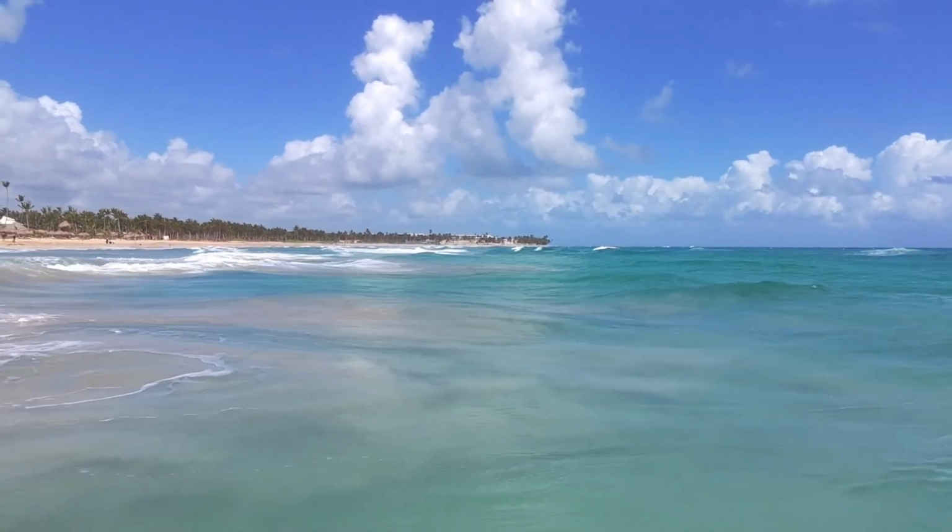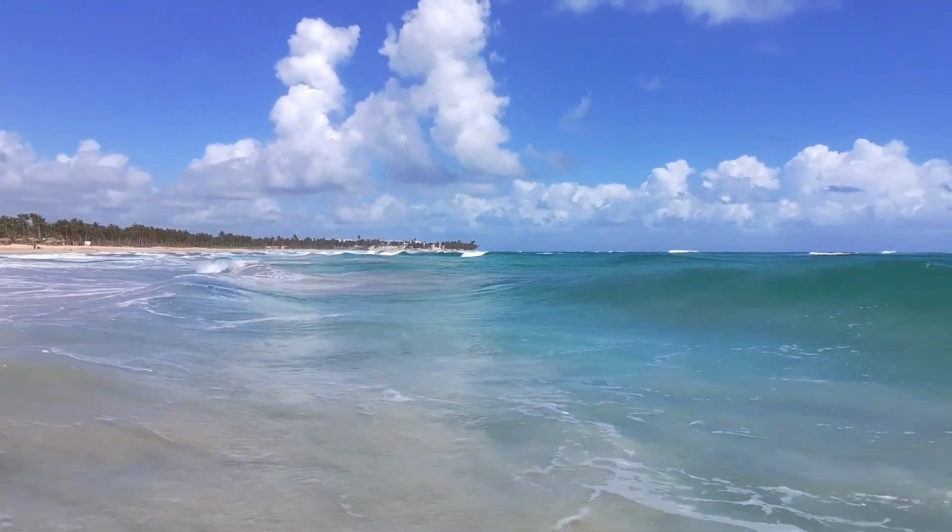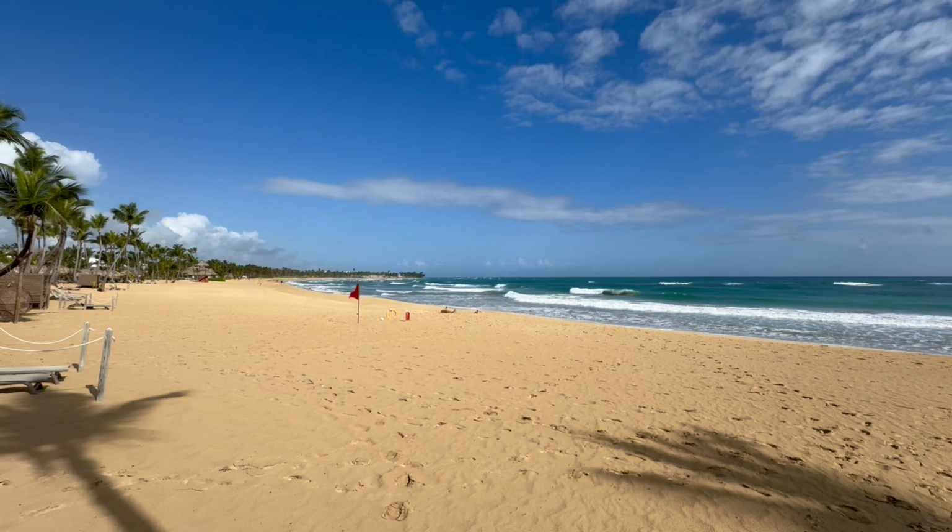Now, unfortunately, this helpful advisory about the size of the waves was not enough to prevent me from losing my drone to the waves. Stay out of the water.